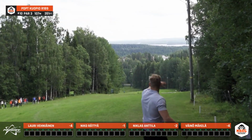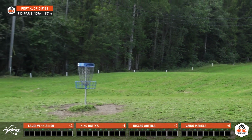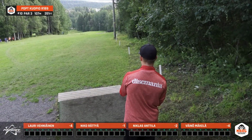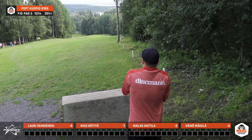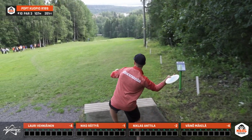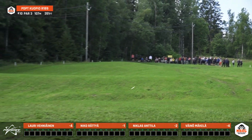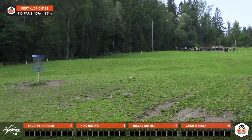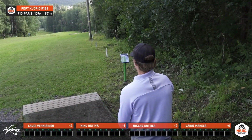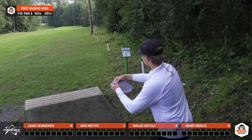See a rip on a yokery here from Lauri. And it checks up, ending up in the circle. Well done by Lauri. And we'll see another FT3 throw by Niko, which is also a local boy here. Yeah, Niko. That's beautiful. Niko can definitely score on this course. He found a little bit too much metal on his putts, a little bit too much OB in the front nine. But we can see him definitely go low here.